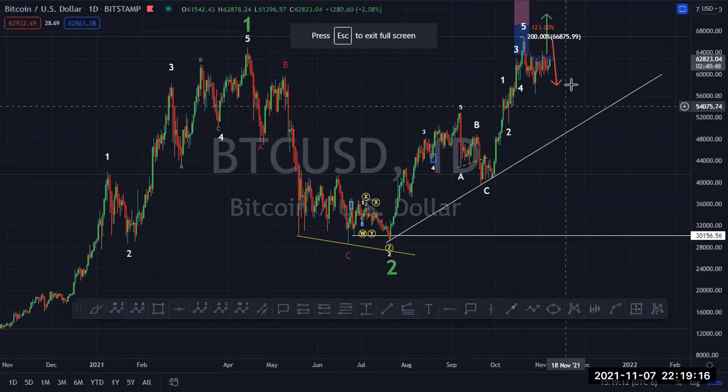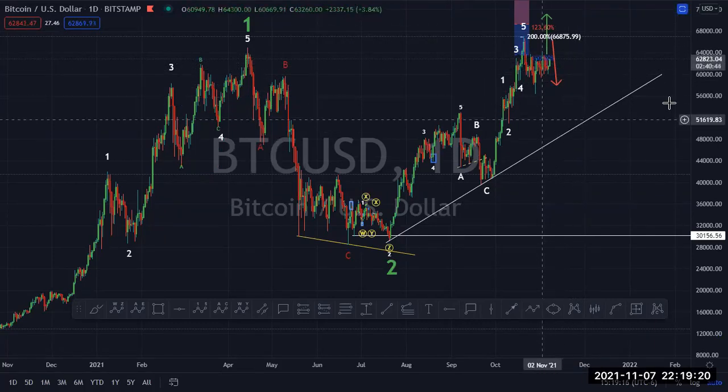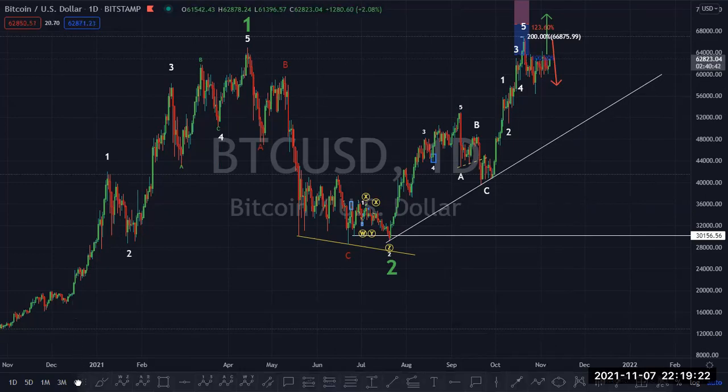Bitcoin, you can see the daily chart of Bitcoin. The price is still going up. Nevertheless, I'm still of the opinion that we are going to see the price go below 60,000 before the real push up continues.